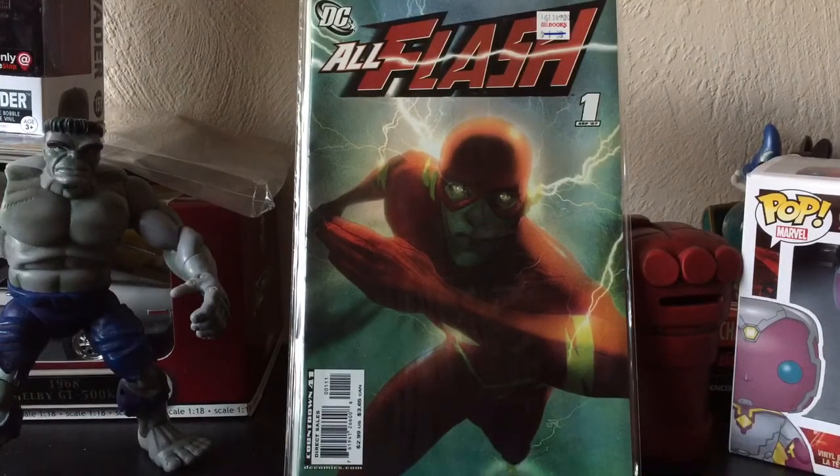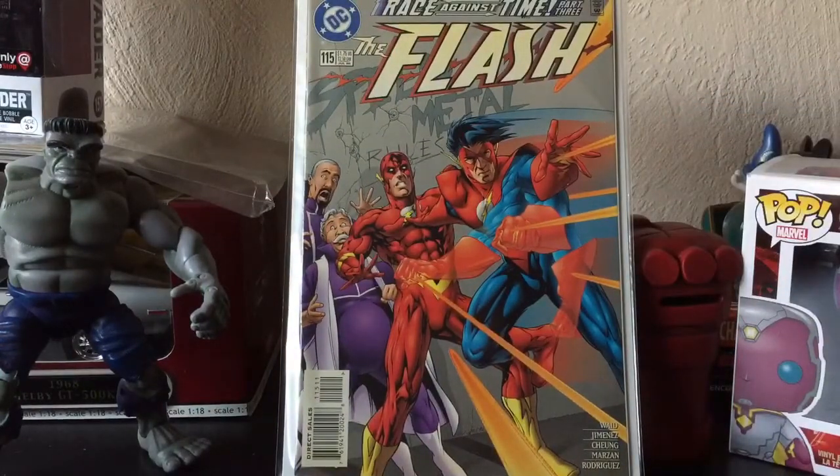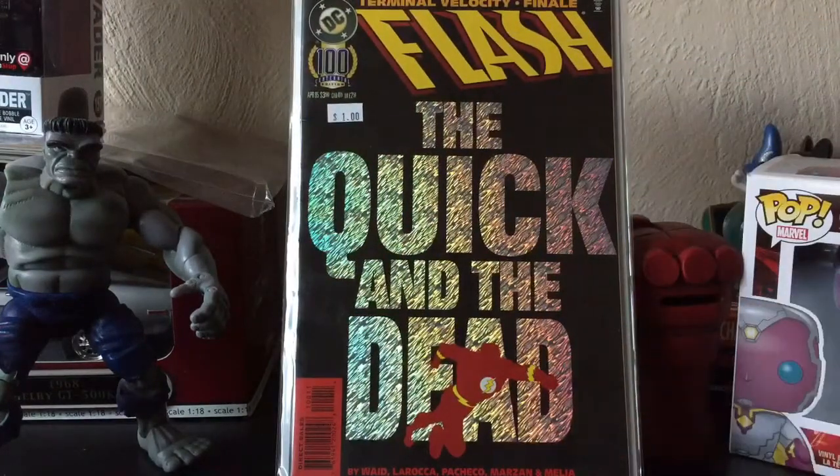This one I'm probably going to keep. This is Flash, Volume 2, 115. And then same with this one, Volume 2, 100.